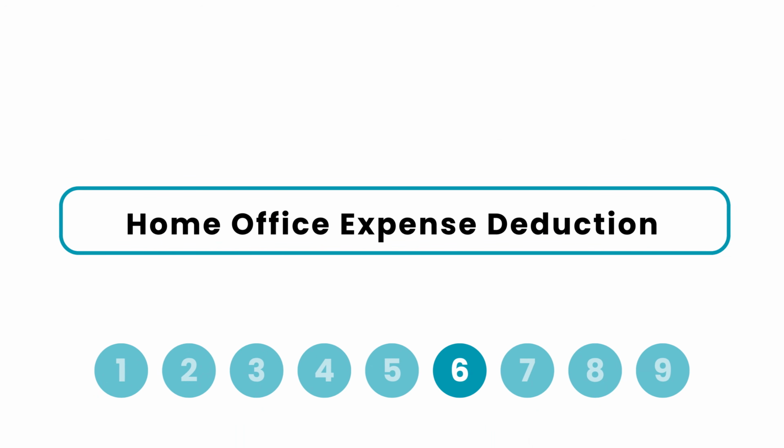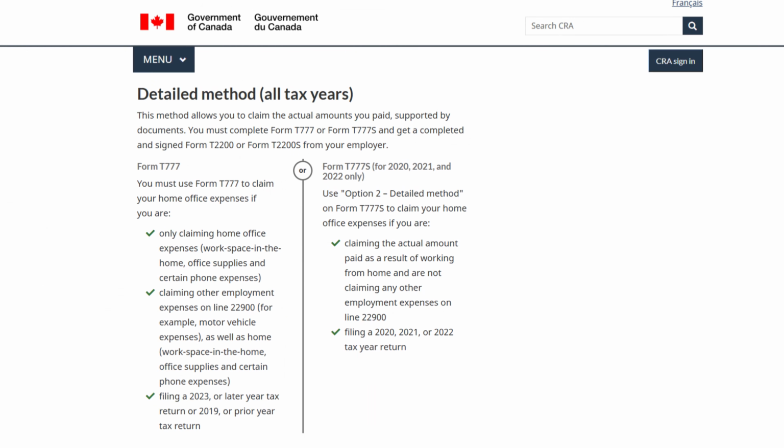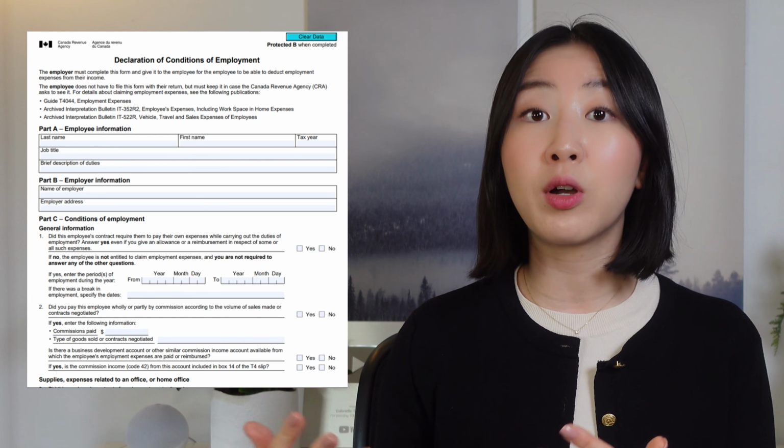6. Home office deductions. Working from home has become very common, and while the temporary flat rate method from COVID days is no longer available after 2022, you could still claim actual expenses you have incurred using the detailed method. Though you do need to be required by your employer to work from home and have a form called the T2200 Declaration of Conditions of Employment from your employer on hand.